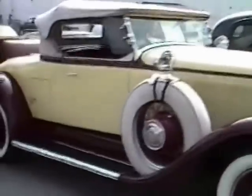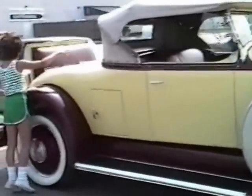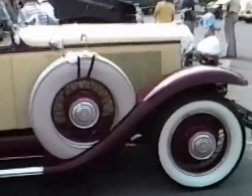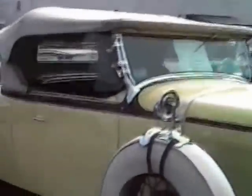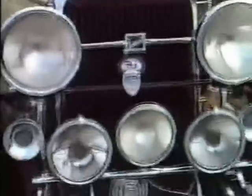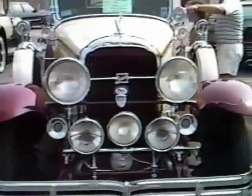And we're going back in time even more here. This has a lovely two-tone treatment. Rumble seat, side mounts, the whole bit. Beautiful car. There's some etching there, as you can see, on the vent window. Nice hood ornament. Huge headlights. There's a lot of lights on this car. And horns. Here's the hood ornament, a close-up of it.